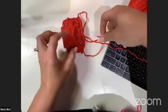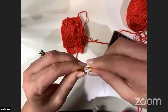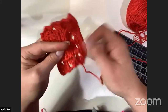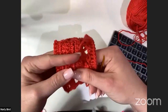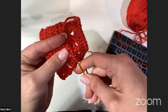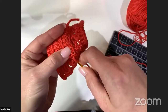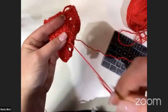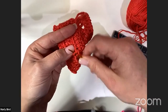So then I would just pick up this one and tuck it in. Somebody's saying this is super helpful. Great, I'm glad. Sometimes I take for granted that you already know how to do something, and it helps to do these lives and have you guys ask me. That's always super helpful. I'm going to go like this, and I'm just coming up this side, just right along the edge.